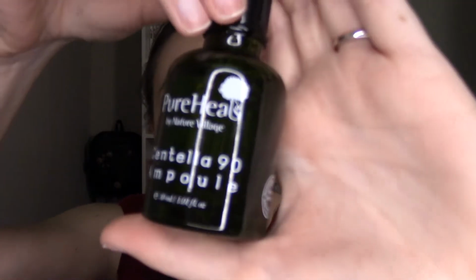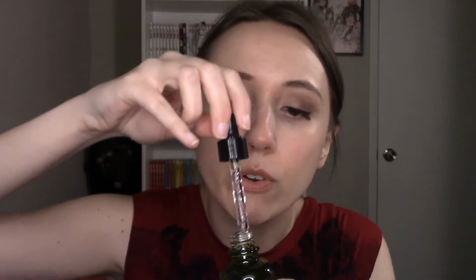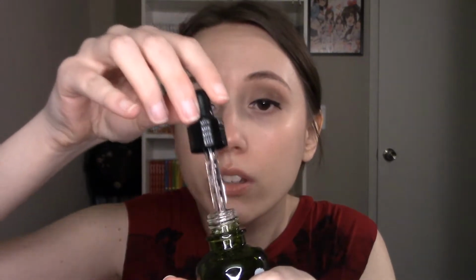This one, Pureheals Centella 90 Ampoule Serum, retails for $28. A soothing serum containing 90% of Centella asiatica, sorry, I don't know how to pronounce that, extract, relieves irritations of sensitive skin and strengthens the skin barrier. So if I take this out of the package, here's what our bottle looks like. It is a dark green bottle with some liquid in it. And opening it up, just to give it a whiff, it has a very essential oil kind of smell to it, kind of medicinal. It is quite strong.